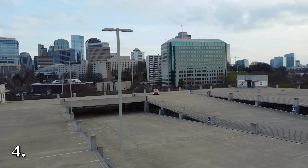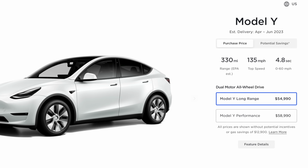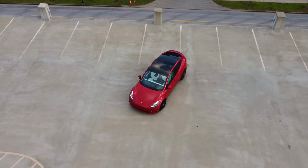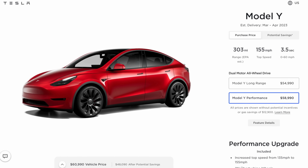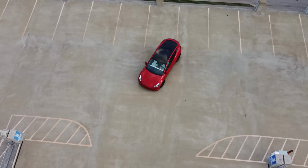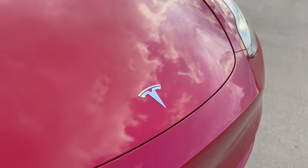But the Model Y does not just excel in charging, it also has impressive range capabilities. You can get up to 330 miles on a single charge for the long-range model. This impressive range is made possible by the Model Y's advanced battery technology, which is designed to provide maximum energy density and efficiency. In addition to its impressive range, the Model Y also boasts impressive performance. If you opt for the Performance Model Y, you'll be able to accelerate from 0 to 60 in just 3.5 seconds. This makes the Model Y one of the quickest crossovers on the market, and its top speed of 155 miles per hour means you can reach its speeds in no time.